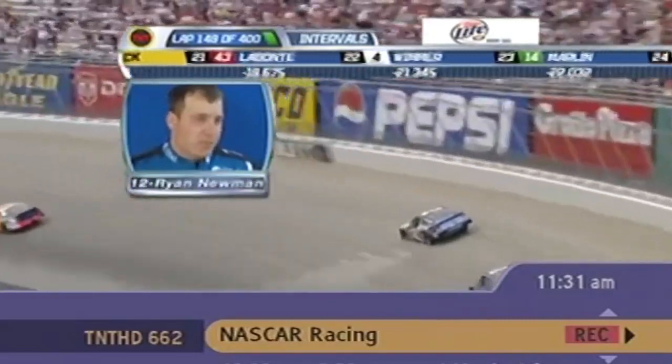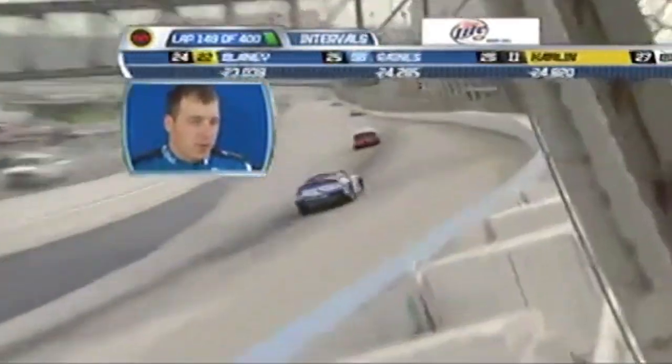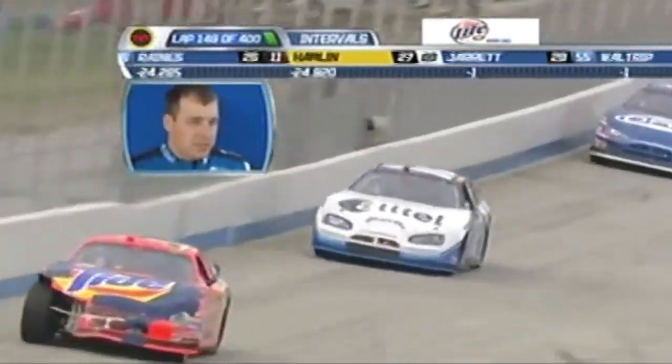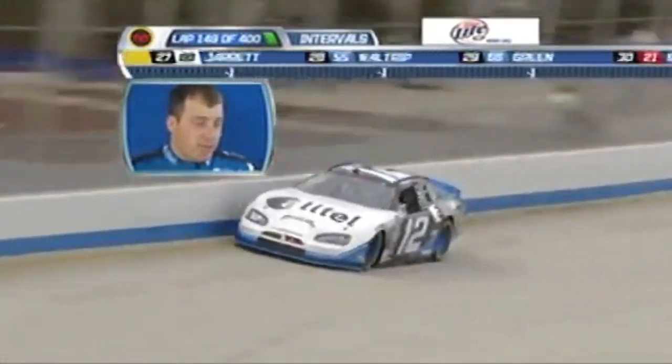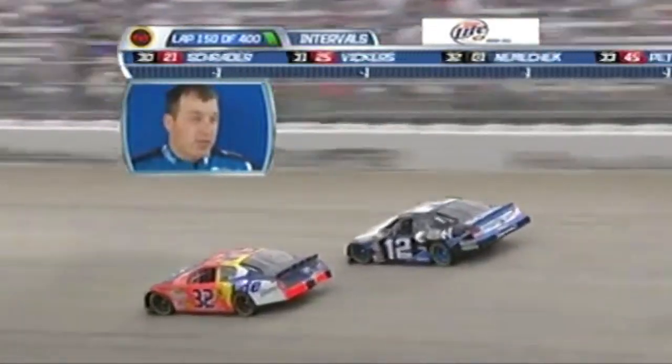Matt Kenseth leads by 1.7 seconds over Kurt Busch. One here in June. He's going for the sweep at Dover. Getting to the gas quick off the corners and making the straightaways quick is a very big, important part. You can roll the bottom really good sometimes, but not have good straightaway speed. So having a combination of good corner speed and straightaway speed is definitely a good key for this racetrack.